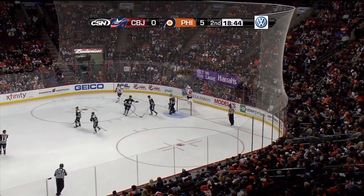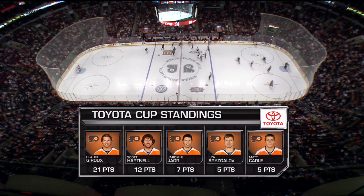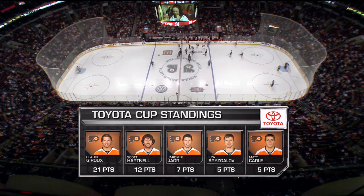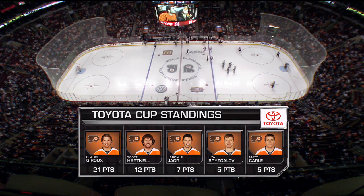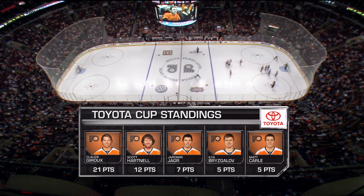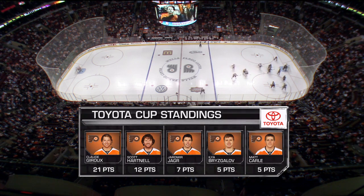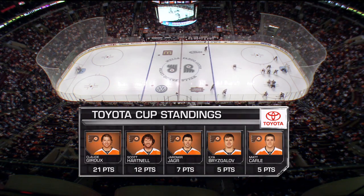Gives us a chance to show you the Toyota Cup standings. Claude Giroux, a 9-point lead over Scott Hartnell. Not surprisingly, that top line for the Flyers, 1, 2, 3 in the standings. Player with the most points at the end of the year donates money to his favorite charity, courtesy of Toyota. Giroux and Jágr both with goals in the first period, and they continue to rack up the points. Out there again for this face-off.